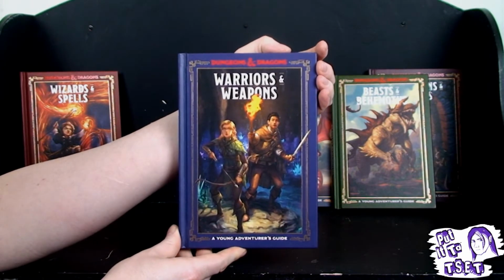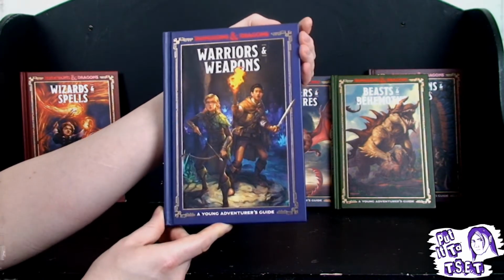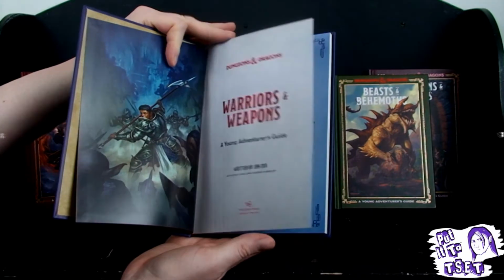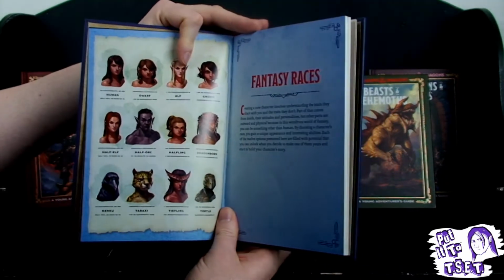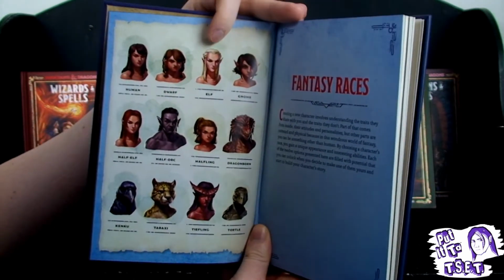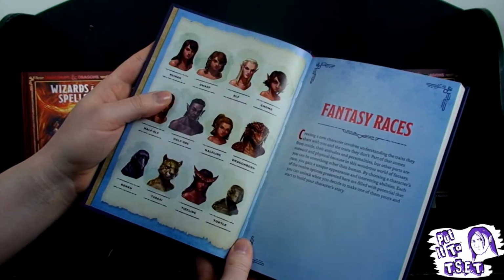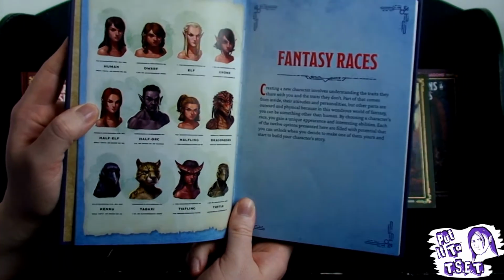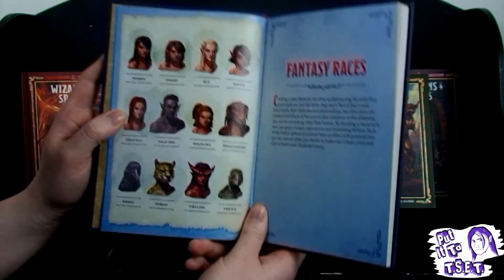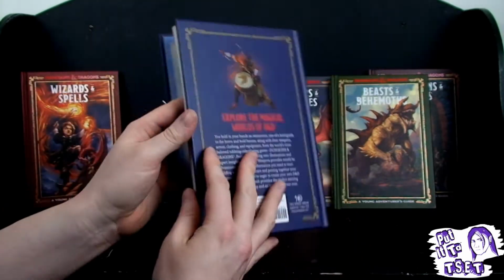I recommend starting with Warriors and Weapons. This is your basic player's introduction to what they're expecting to do. So, as you can see in here, in Young Adventurer's Guide, it's got a chapter about fantasy races. It's got everything there. From a glance, I can tell what characters look like and what to expect, which is quite nice. I also like the fact that a lot of these races don't actually appear in the Player's Handbook. You've got to buy the expansions and all the additions. I'm not even going to get into it. But it's quite nice that the basics are all here and represented.